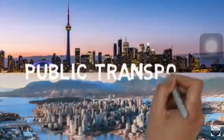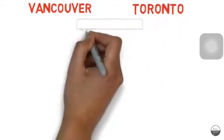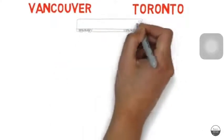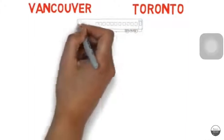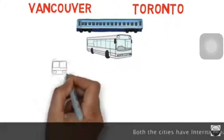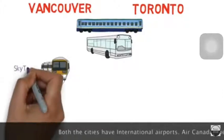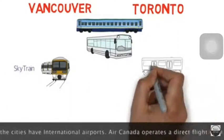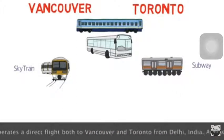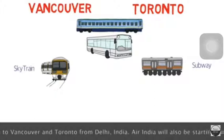Right, now let's talk about the public transport in the two cities. Now, both the cities are great in terms of public transport. Now, they've got trains to travel to Vancouver and Toronto from other cities, and from the Vancouver and Toronto airport to the downtown of the cities. They've got buses. Now, in Vancouver, they've got SkyTrain, which is a totally automated train, while in Toronto they've got Subway, which is very, very old. But just like the Delhi Metro, it's the lifeline of Toronto.